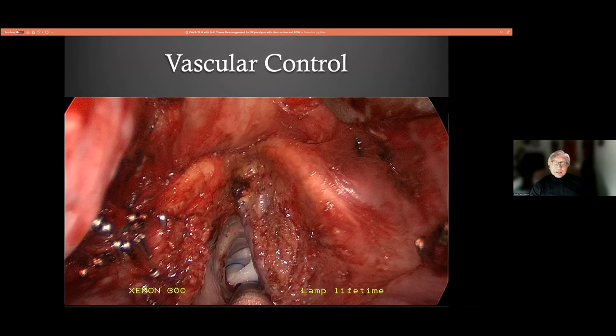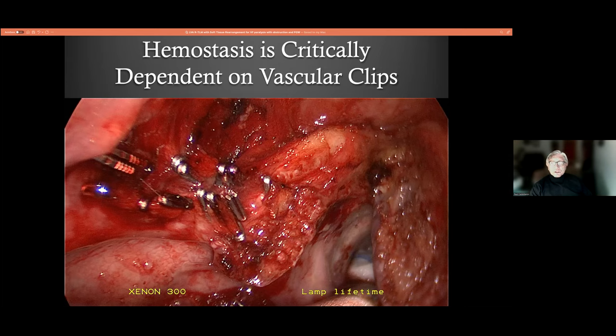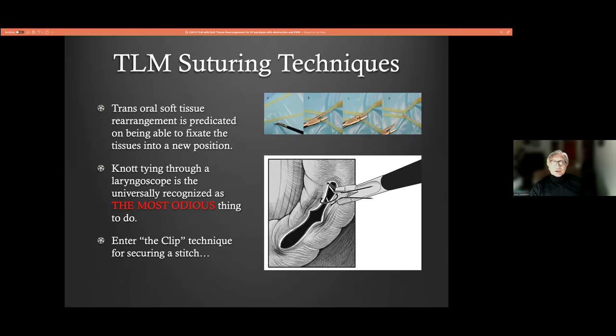It was in this context that it occurred to me that you could use clips and not worry about whether or not they might fall off into the airway, because it matters not. This is titanium, it's completely inert and biocompatible. So from that point on, the clip appliers became the way I attached and controlled sutures within the larynx and pharynx, and I have never looked back.